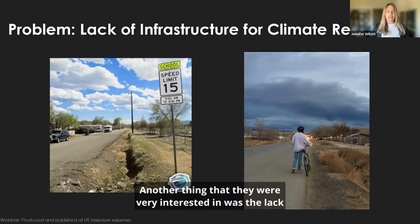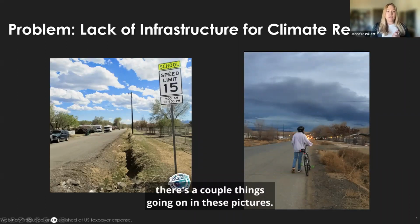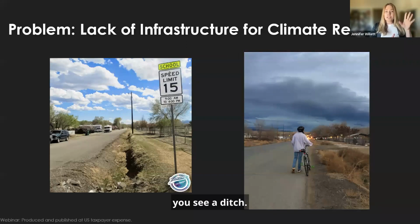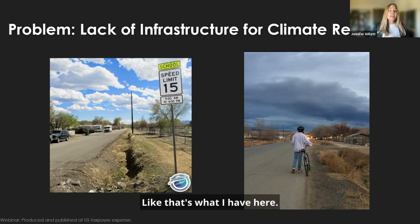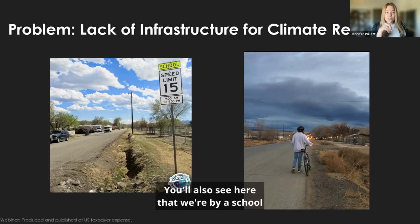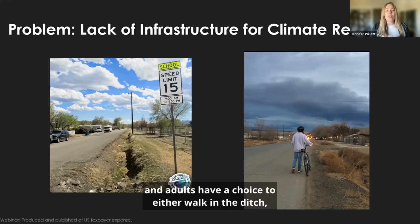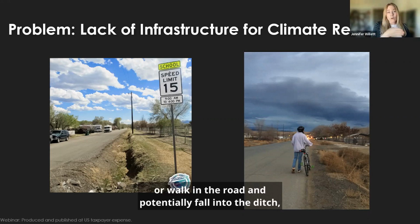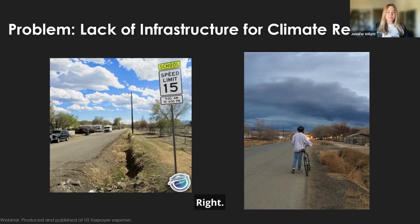Another thing that they were very interested in was the lack of infrastructure for climate resilience. For example, there's a couple of things going on in these pictures. If you look on the left, you see a ditch. This is a ditch for flood water. So probably in your neighborhood, you have a more structured drainage system that goes under the road, right? Like that's what I have. Here, it's just a ditch, which can overflow into the road. You will also see here that we're by a school, and there are no sidewalks. So students, including the youth scientists, as well as others, and adults, have a choice to either walk in the ditch or walk in the road and potentially fall into the ditch, or not get to where they need to be, right?